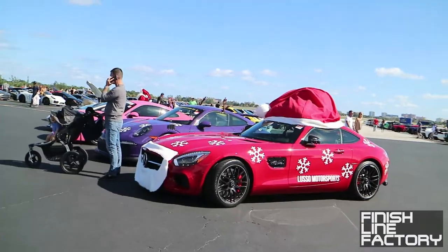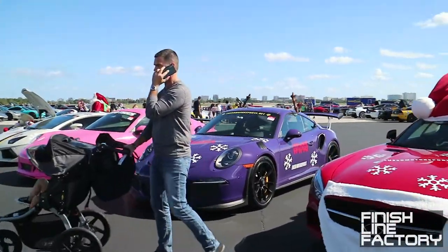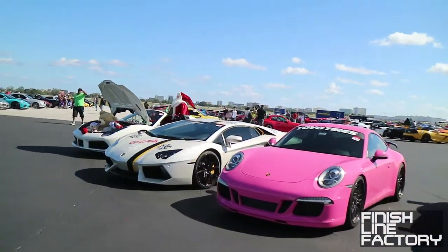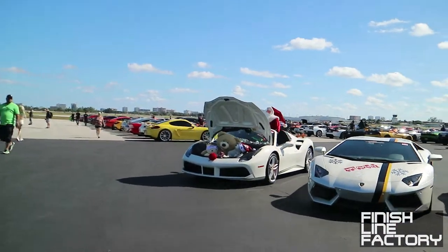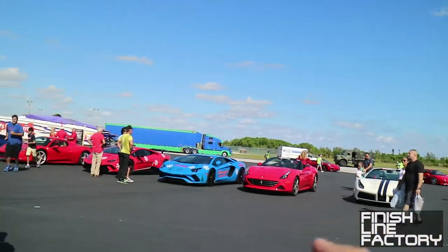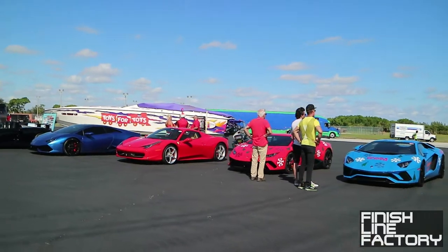Lucid Motorsports brought out a few cars. They've got the AMG GTS. Got a 911 GT3 RS. Got another 911. Aventador. A 488 Spider. Here's another 488 Spider, California. Here's a Huracan Performante.